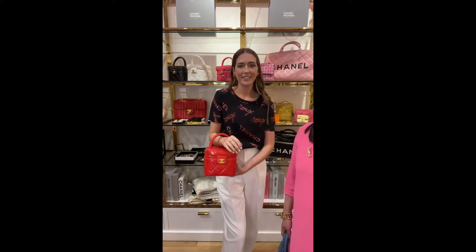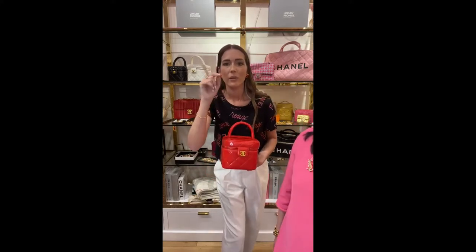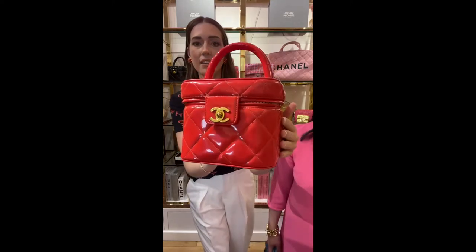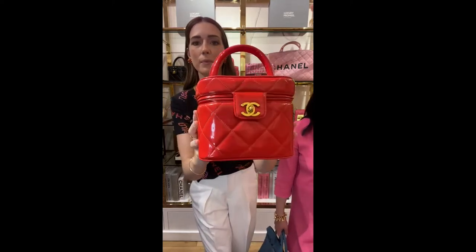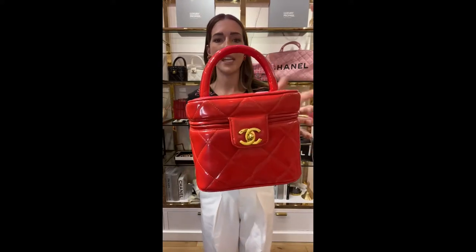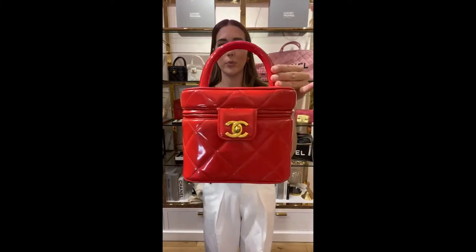One is the vanity case if you want that. So the one that's got just plain white, that's this one here. Which I'll just show you again, because it hasn't got any images. The red is just stunning. And red and gold for me is just so pretty. And I actually love the leather as well.